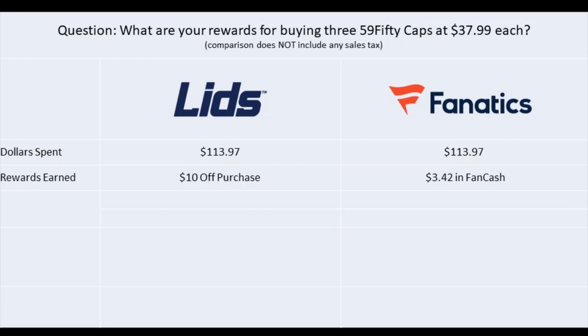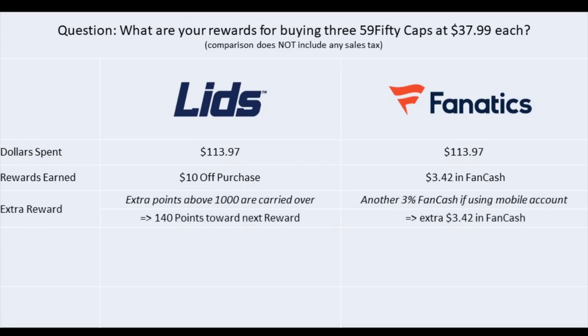Now that's at Lids if you've got the Access Pass Premium, because that's the rate at which you earn those points. But then when you look at the extra rewards, at Lids you're getting 140 extra points because you spent $114. So that's just really going into the pool towards your next $10 off. And then Fanatics offers another 3% if you're using your FanCash account through a mobile device. So all in all, your next $59.50 purchase is actually going to be $27.99 at Lids after that $10 off, or $31.15 if you use the mobile app for your purchase at Fanatics. You're basically looking at slightly over a $3 difference there for this case.